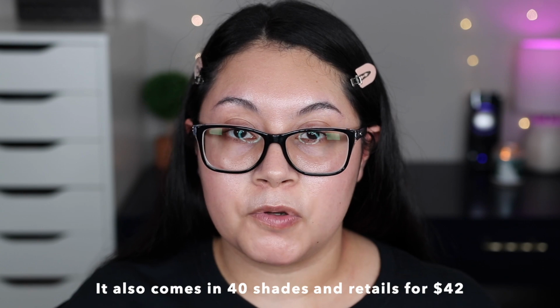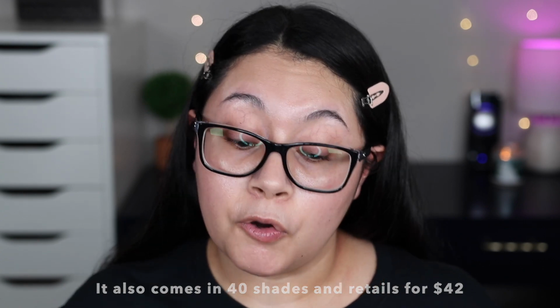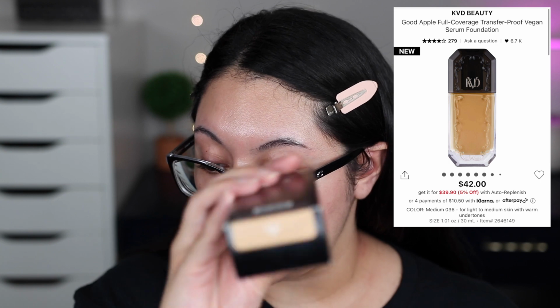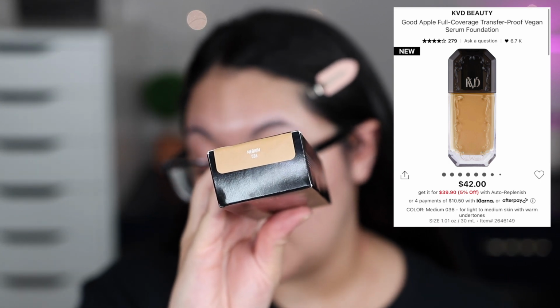I love that this is supposed to have a natural finish because that's usually the kind of finish that I go for. So I'm excited about this one. Let's go ahead and try it. I picked this up in the shade medium 36 and it seems to be a good match. I did swatch it yesterday on my face and it looks like it's gonna match me, but I guess I'll have to see how it looks all over my face. But I am gonna apply one half of my face with a brush and the other half with a sponge.